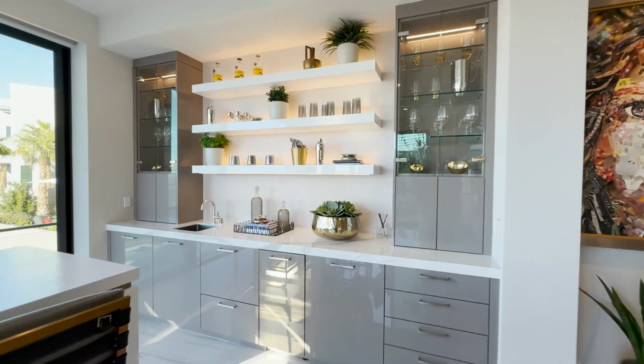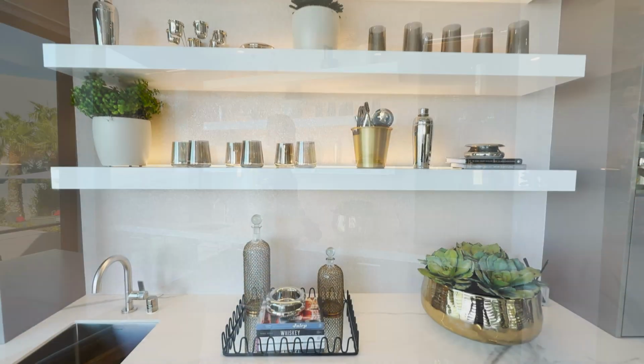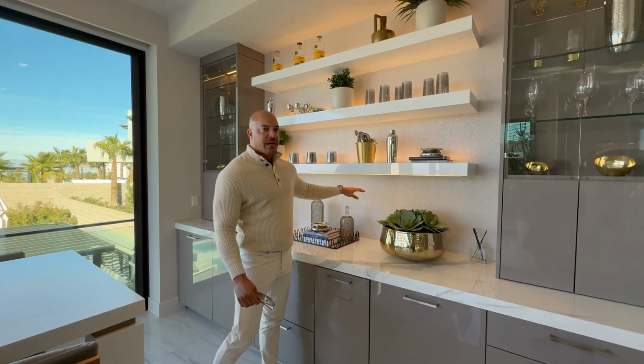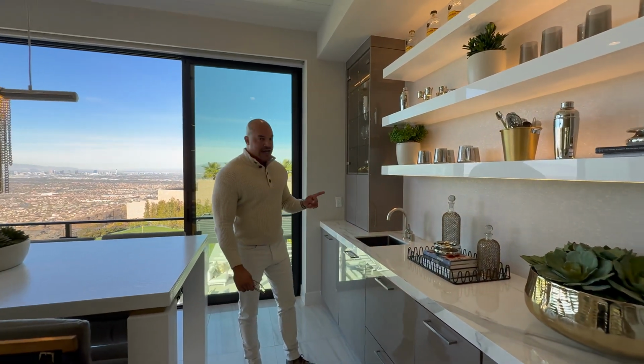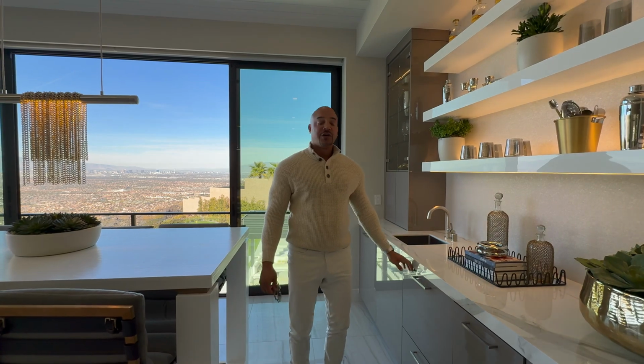But now let's talk about this bar area. So this bar area is incredible. We have the same porcelain counter surface that we saw downstairs, beautiful floating shelves, this incredible wallpaper to create a veneer. We have our undermount sink, and check this out. I alluded to it earlier, we do have our 3rd dishwasher.